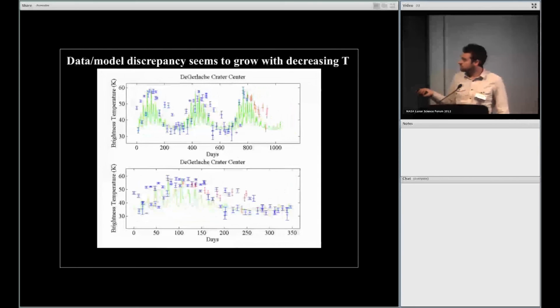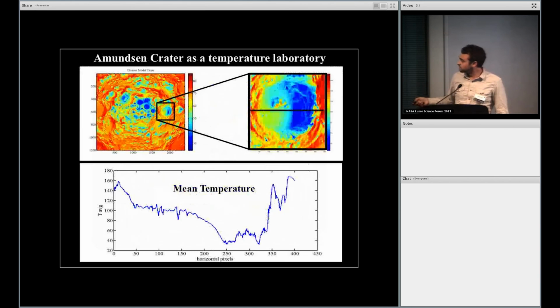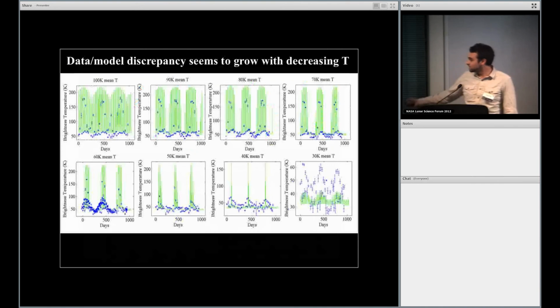Everything seems pretty well. When you start to get colder, this is Dergolaki Crater, you start to see a little more variation. We can look at something that has a bunch of temperatures. So here we can look at Amundsen Crater as a good laboratory. So we could see that across this transect here, we get a big drop in temperatures.